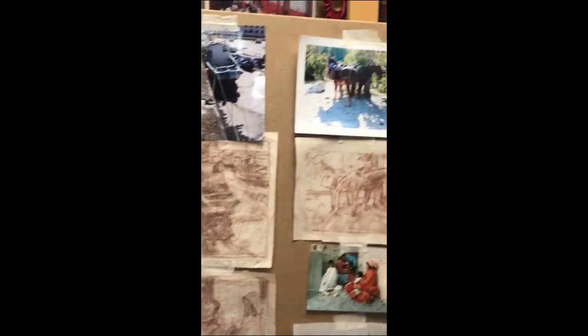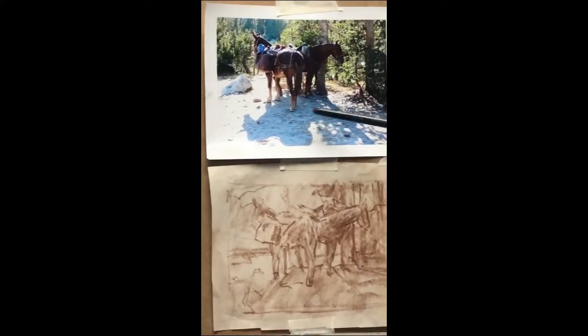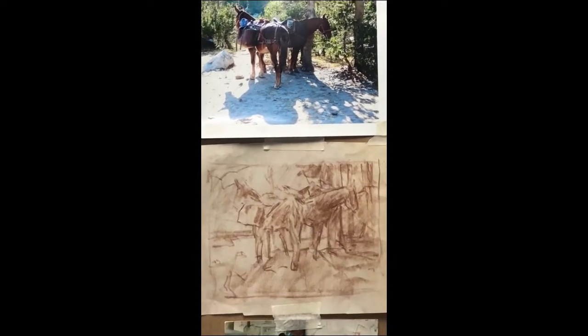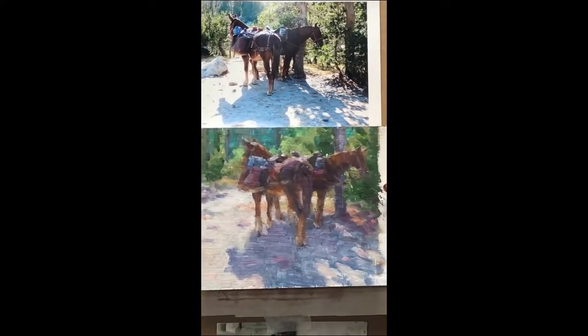Here's another one from a pack trip we took up in the Sierras. And we were on a lunch break, and I took photos of the horses, a great shadow shape, and did a rough little Conte drawing there. And then here was the color study.